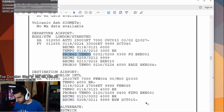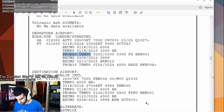Before each flight, the pilots, more specifically the captain, does a fuel uplift calculation. So I just have to show you guys, here's a cheat sheet.